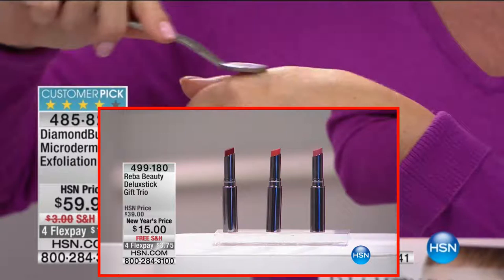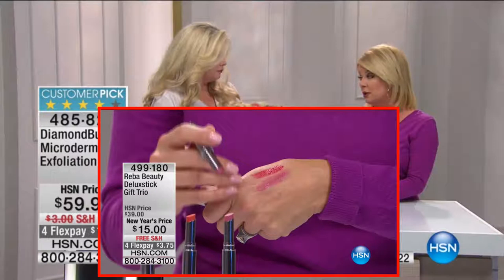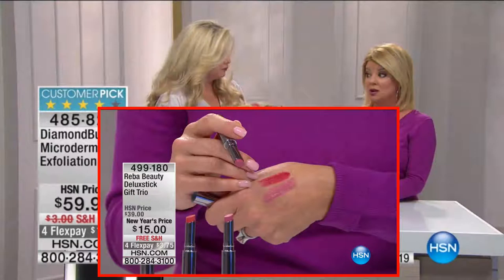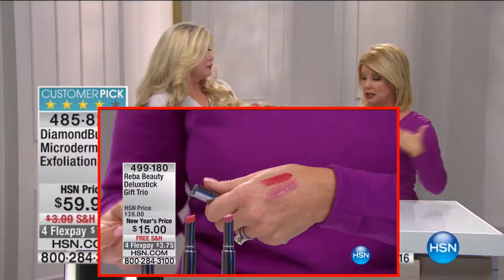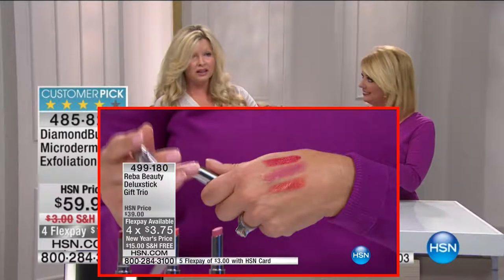And here's the best part, four flex pays. It's $3.75. What's it with five flex pays? Like two dollars and change. And I want you to see the consistency, because this is what is so important in a good lip color. Obviously, you want something that's going to be hydrating. You want something that's going to stay all day. You want something with great color saturation, and also something you can even see, it looks like a gloss has been placed over top of it. And these three colors are all your most popular themes, from your corals to your pinks to your red family. You're getting all three of these, and this, again, exclusive to HSN.